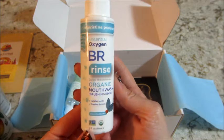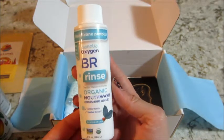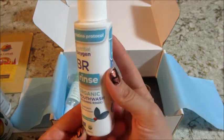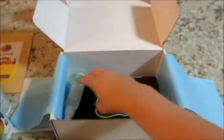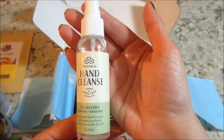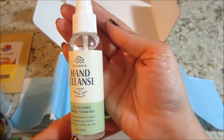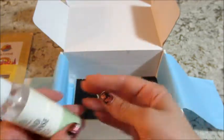Couple more items in here. We have Essential Oxygen BR Rinse. This is organic mouthwash for whiter teeth and fresher breath. Very cool. Next, hand cleanse. This is hand sanitizer. A botanical blend to clean and protect your hands with aloe to soothe dry skin. Nice. Could always use hand sanitizer, that's for sure.